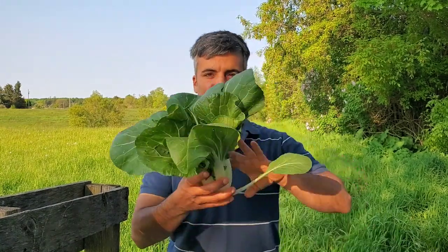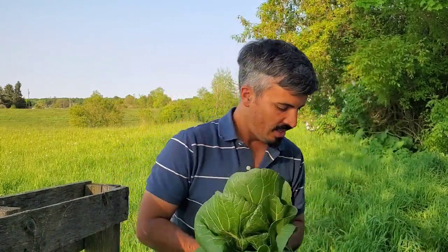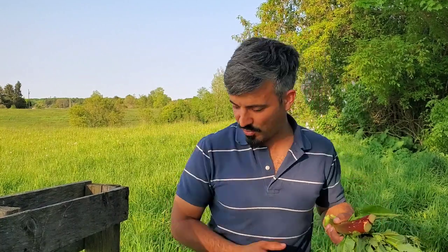Everybody's going to be taking home a bok choy, a beautiful Asian green. Bok choys grow so fast, so beautiful. So we got that. Then I'm going to be making a special perennial bunch for you guys.